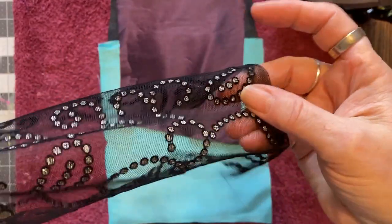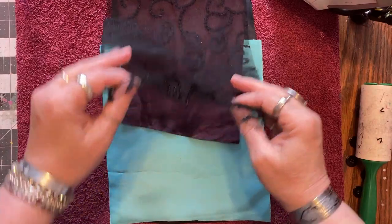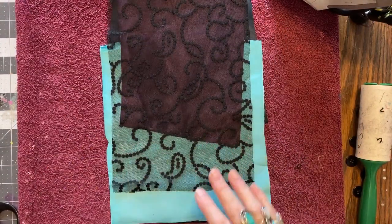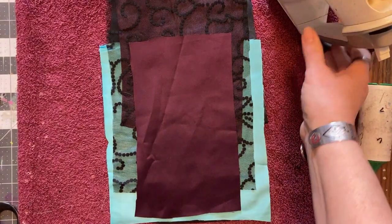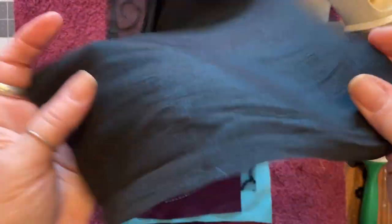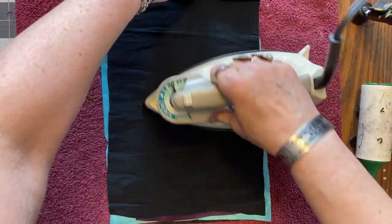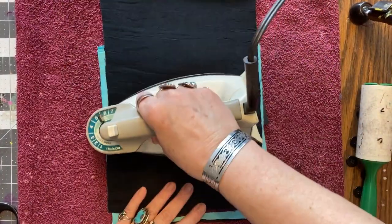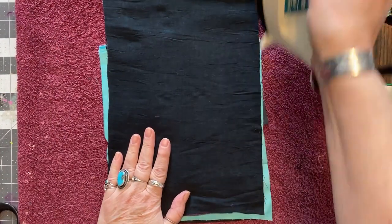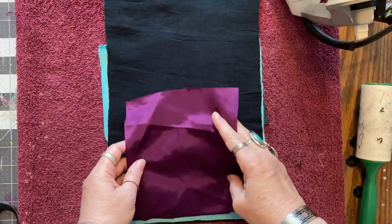This stuff, which I adore. It's glitter, looks like rhinestones. Put that like that. Purple satin. The teal, it's got a black back, but it's really pretty. Purple lining fabric.